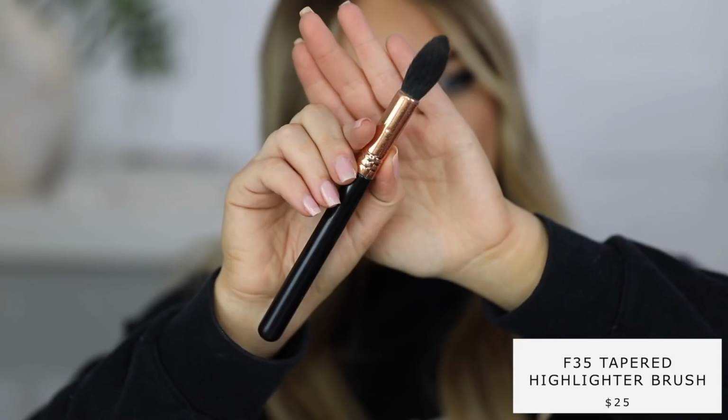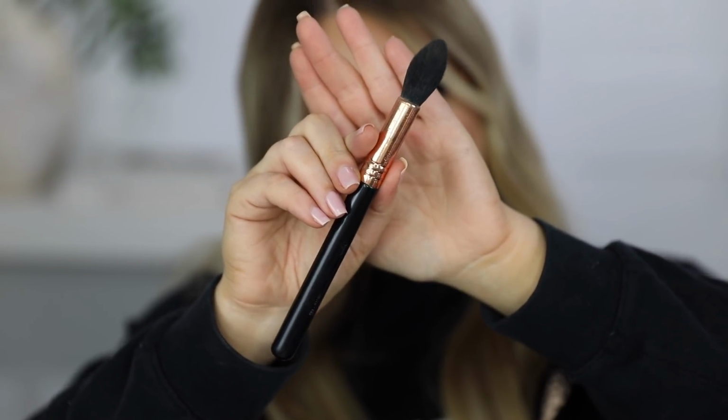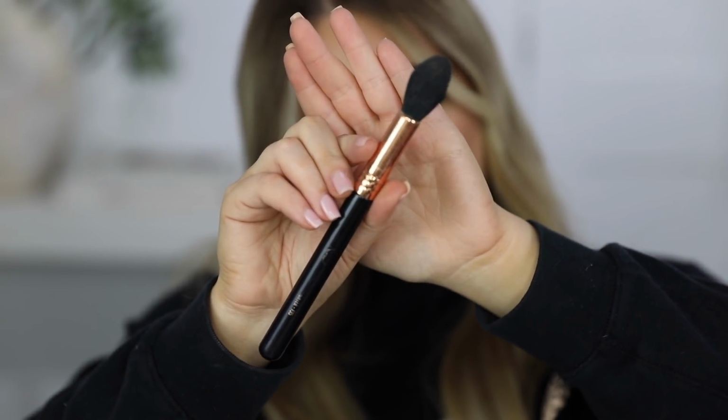Next, I have two of the same brush, but they actually look a lot different from each other just because one is older and one is newer. It's also stained from my products, so just look past that. These are clean, they're just stained. This is the Sigma Tapered Highlighter brush, the F35. So I have their limited edition rose gold one. I don't know if they even still sell this anymore, but basically I've had this one for longer and it looks a lot more fluffed out.